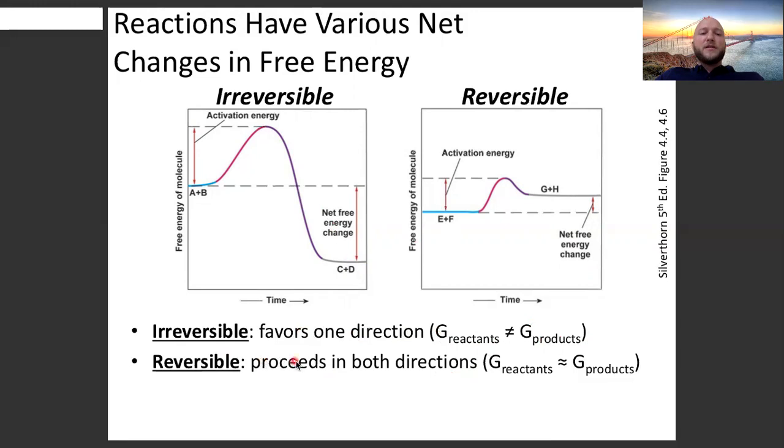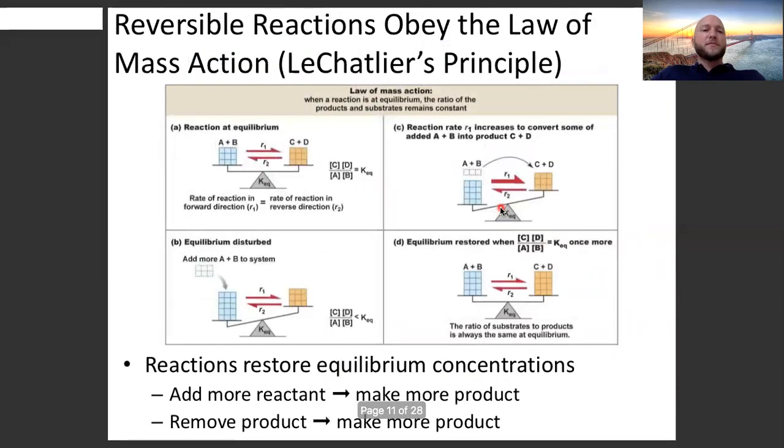With some reactions, they're reversible. Reversible reactions proceed in both directions. So A turns into B and B turns back into A, and it happens all the time. Water is a good example of this. With water, you have H2O, some H3O, some HO, and they all reversibly change back and forth within a glass of water. The energy of the products and reactants are not perfectly equal, but they're close enough that it can happen back and forth in all directions. So reversible reactions obey the law of mass action and Le Chatelier's principle.